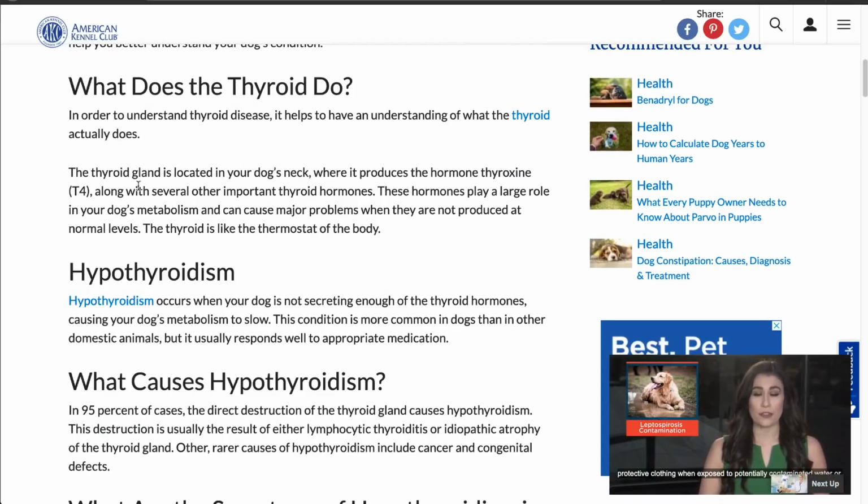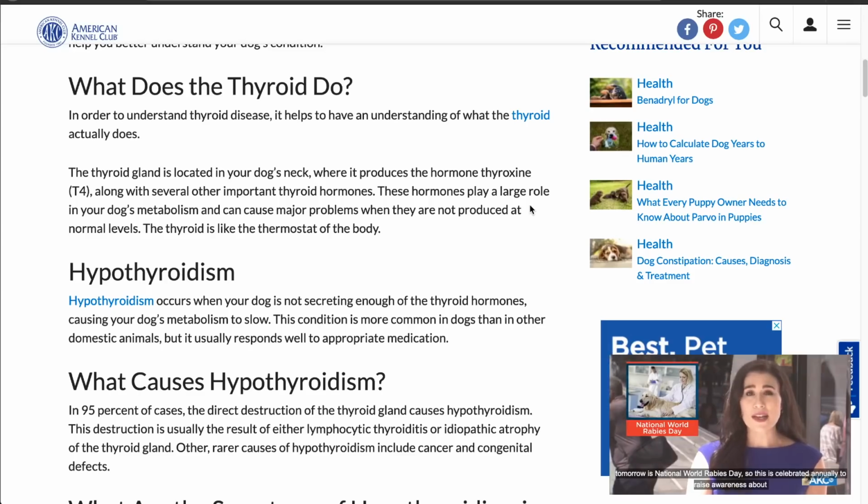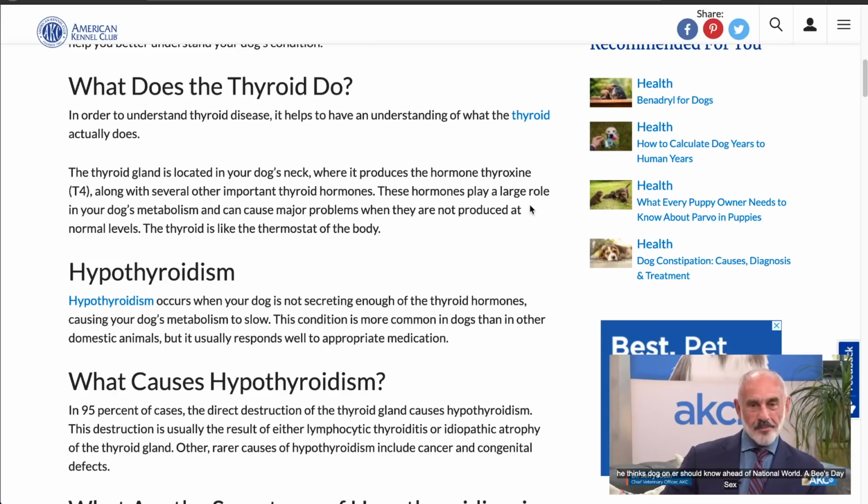So what does the thyroid do? The thyroid gland is located in your dog's neck, where it produces the hormone thyroxine, along with several other important thyroid hormones. Basically, the thyroid controls the animal's metabolism. So if the thyroid starts to break down and stops working, your dog's metabolism is going to be shot, it's going to gain a lot of weight, its health is going to deteriorate, and it can ultimately lead to death.